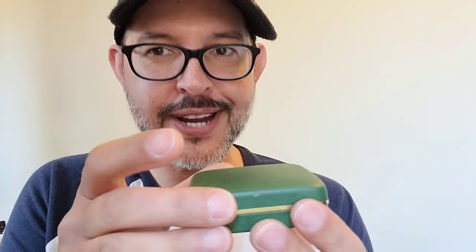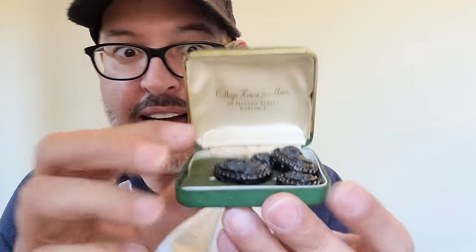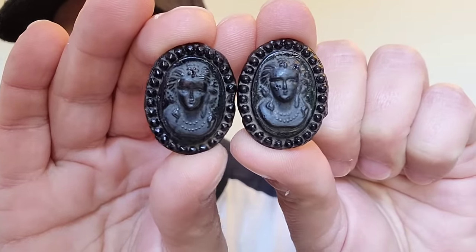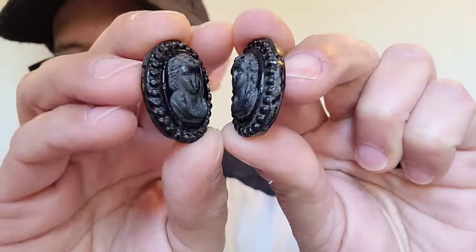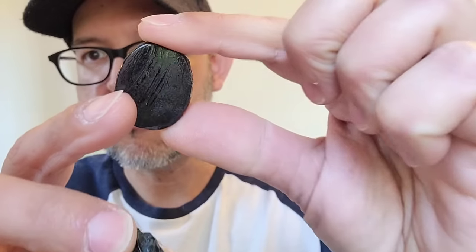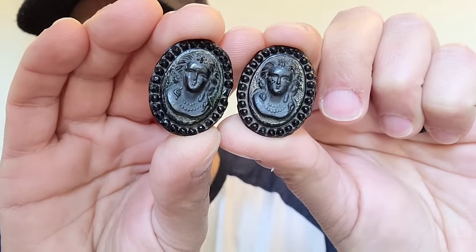Okay, in here, believe it or not, while the box itself obviously isn't from the Victorian era, what is inside is, we do have four. This is glass. They are beads, more than likely mourning jewelry. So we have two. Look at that. You can see on the side here, there's holes. I would assume it's probably a bracelet. You know, they are flat backed. You can tell it's a molded, though crudely molded piece of glass. So we have two of the larger-ish ones, and then we do have two of the smaller ones.